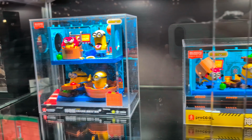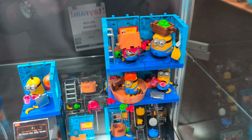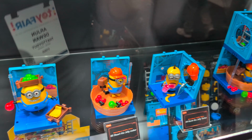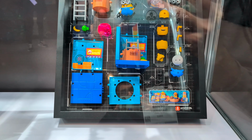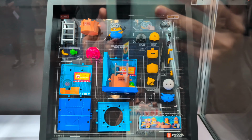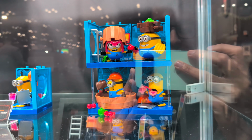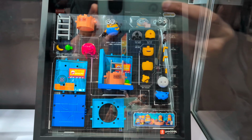And then they debuted their new line of Minions with like giant connectable bases and a lot of different accessories. There's 4 of them so far. You got Bob, Otto, Stuart, and Kevin with his jar of jam. But they're more so like easier to put together. But those backdrops, man, I love those because you can connect them. Look, there's my phone. You can connect them together in many different ways and create whatever you want with them, which is great. It's out of focus. There you go.